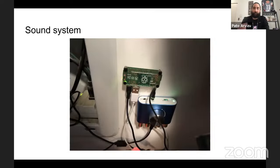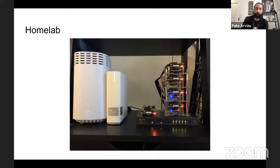Sound system: most of that wiring was already there, including in the apartment. It's wired to a speaker, I don't think you can see it there, but it's only Bluetooth. So I'm running an AirPlay server on that Raspberry Pi Zero, so that I can better integrate and play from my phone or laptop.